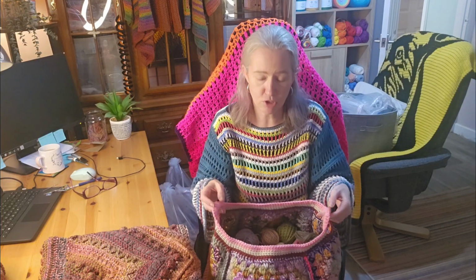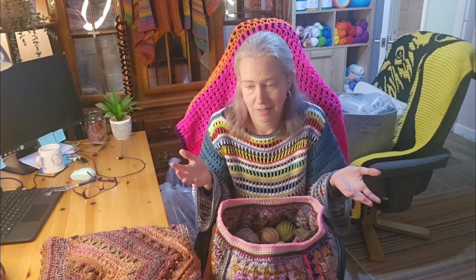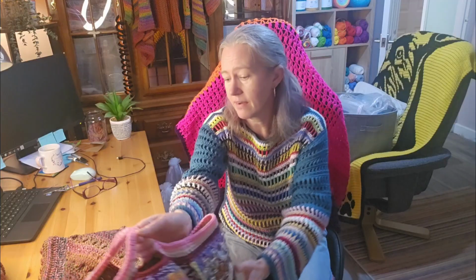And it's easy to get them in and out, pop scrap yarn in there, get out any bits and bobs that I might want, because in the new year I am going to do quite a lot of scrap projects, I think. Am I though? So yeah, that's the plan, but I wanted to update you that I've finished this one.